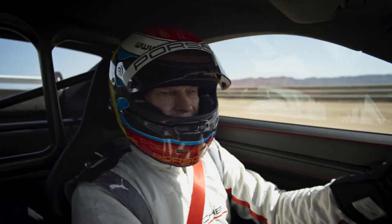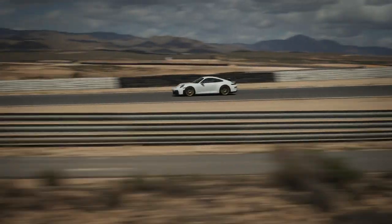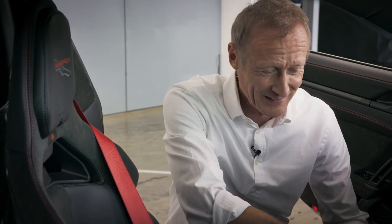Another huge step forward, especially with the brakes. You can hardly notice any pitching movements. This is big time stuff here. Jörg is in his element in the car.